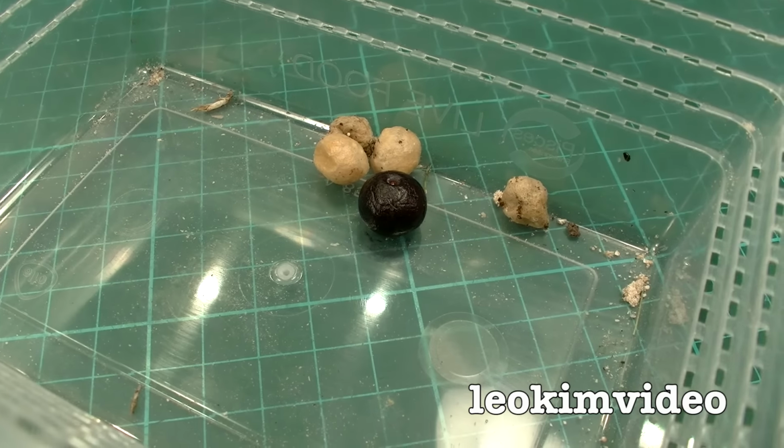So that brings us to our nasty girls in here. Let's take a closer look at these ones, hey? Very carefully, of course.